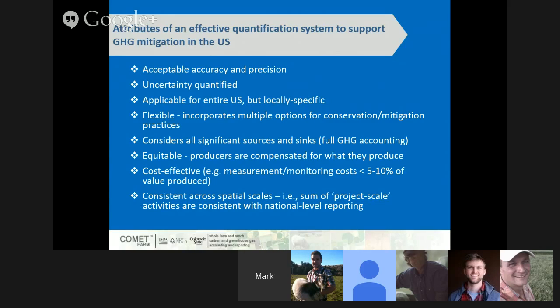So we've been striving for a decade and a half now to understand what that sweet spot is in terms of the amount of information that users can provide, and where that trade-off is between how much time they need to invest in data entry versus the actual results that come out of the model. We also think that tools should be applicable for the entire US, but be locally specific. There needs to be a certain amount of flexibility to be able to incorporate a range of conservation and mitigation practices.